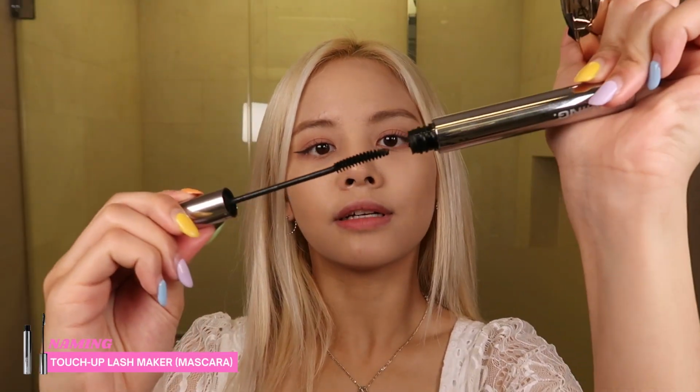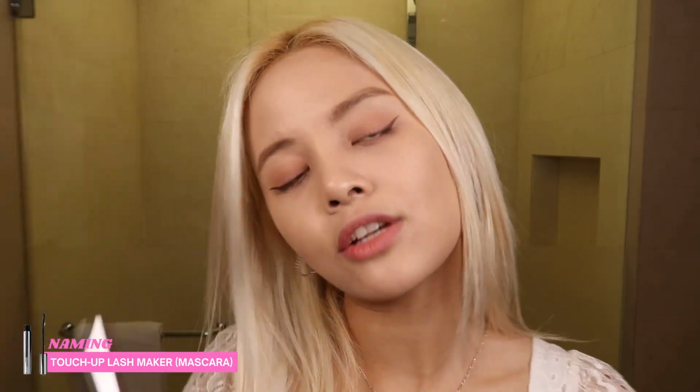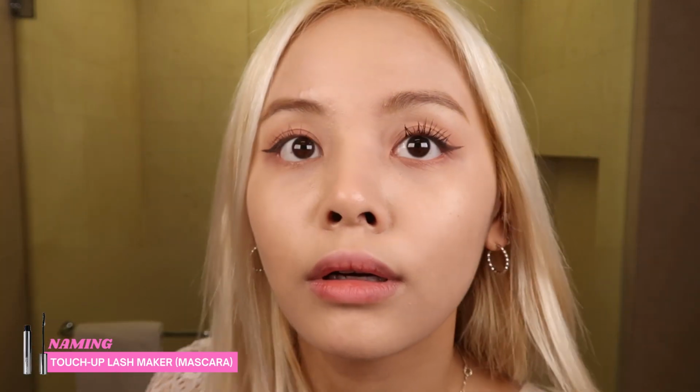So this is the mascara. As you can see, it's quite thin. And it's really easy to use because when the brush is thin, it's easy to do both your top lashes and bottom lashes. Ta-da!